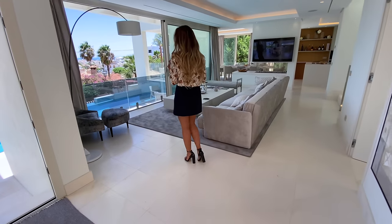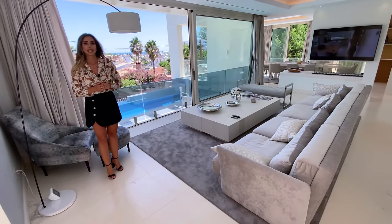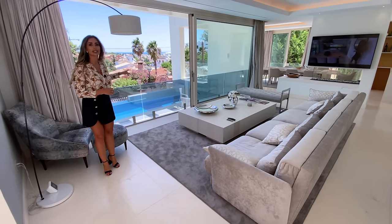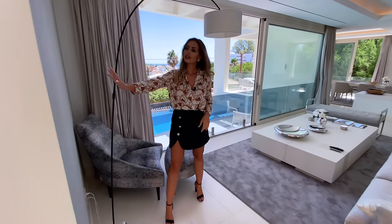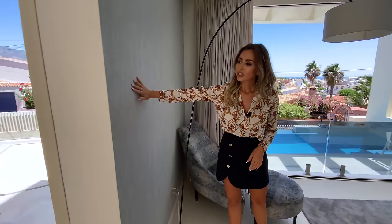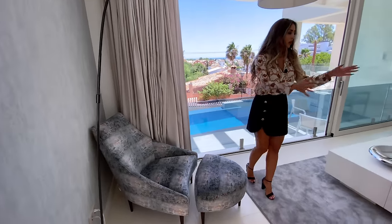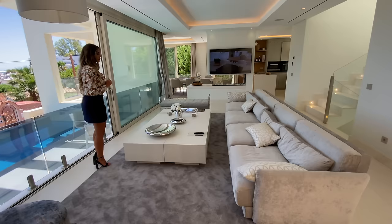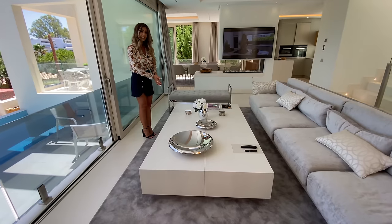Over here we have the living room area, which is very cozy and has plenty of natural light coming in through the sliding doors that are floor to ceiling. Over here we have a feature wall with this textured wallpaper that matches the lounge chair, and on this side we have a comfortable sofa together with this large format coffee table.